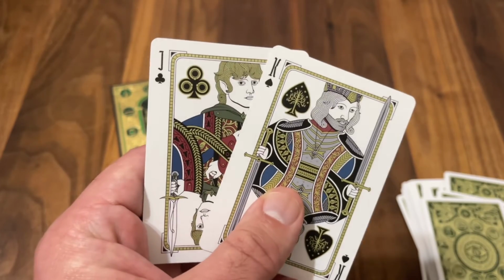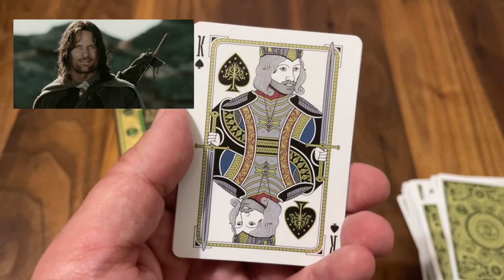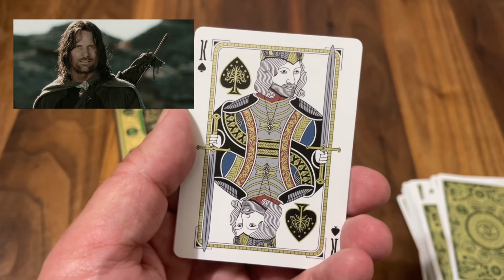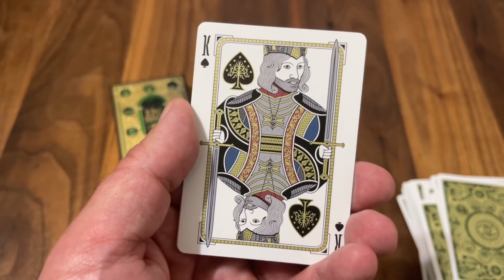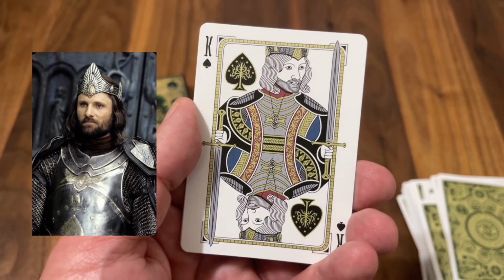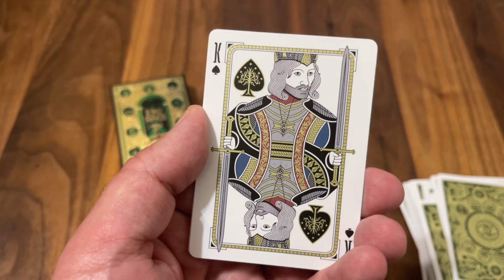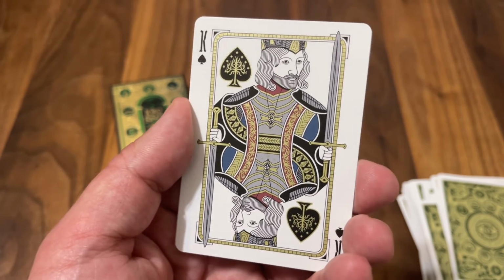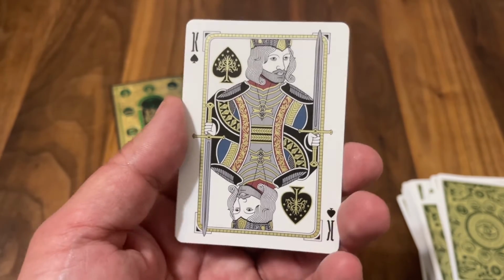And then we come to the final two, or the final court rather. This is, of course, Aragorn. Aragorn, the king. When you say the return of the king, of course we're talking about Aragorn. He was the heir of Isildur and took up the fight against Sauron, becoming the king of Gondor in the process. And of course, there's his legendary sword, Anduril, the Flame of the West, raised at his side. So cool look to this one. And again, those kind of gold accents just really set these cards off.